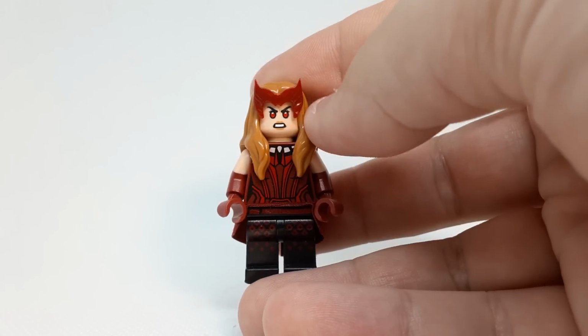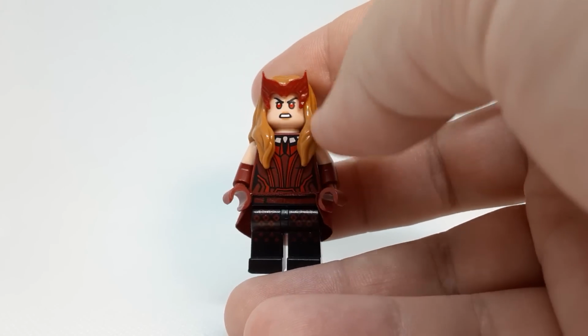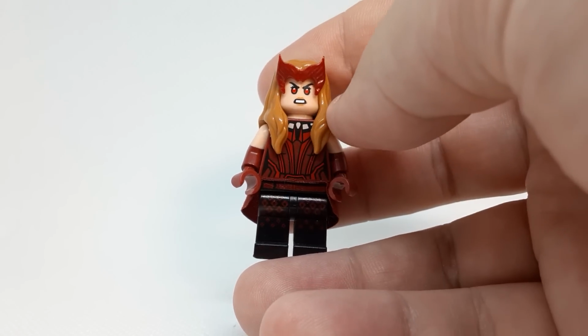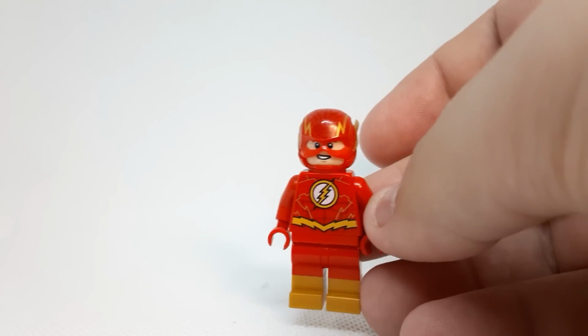Like this Scarlet Witch hairpiece with this crown. This is two molded pieces that snap together. This is better than what Lego did when they made the CMF in the first place. There's so many things that these bootleg companies make that are just superior to Lego at this point. When it comes to molded stuff, like I said, Lego still got a beat on design and printing. But molded stuff, they're losing.